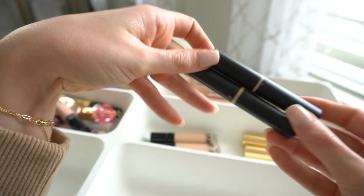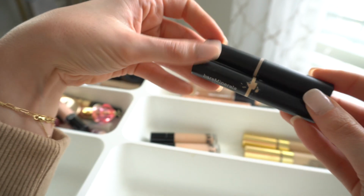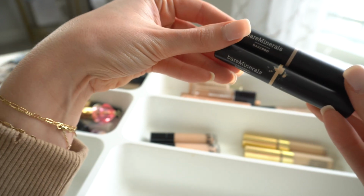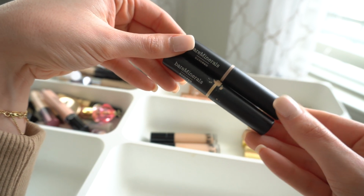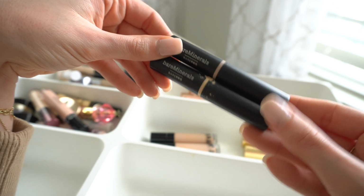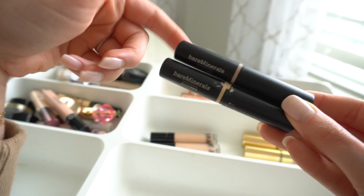Next we have the Bareminerals Bare Pro Stick Concealers. These I do not use under my eyes because for me, stick concealers like this are just too drying. They never work for me for under the eyes, but this is my favorite concealer if I have a blemish on my face that I'm trying to cover.